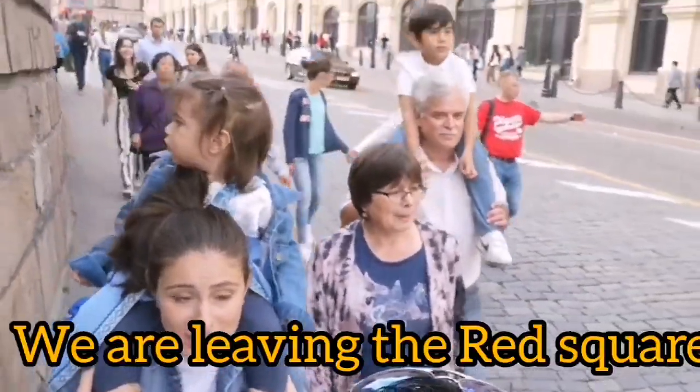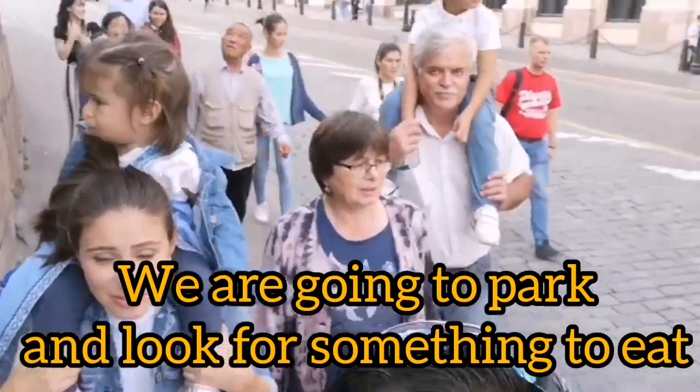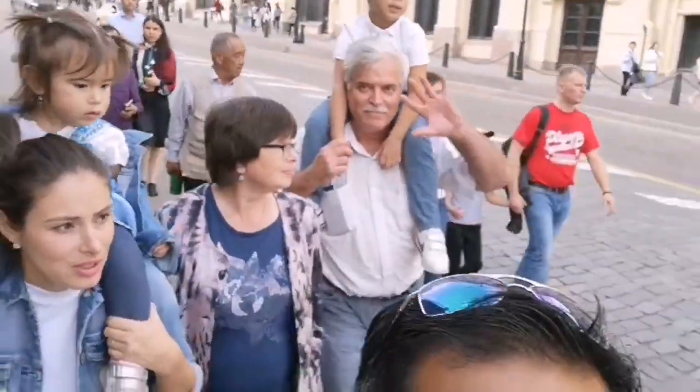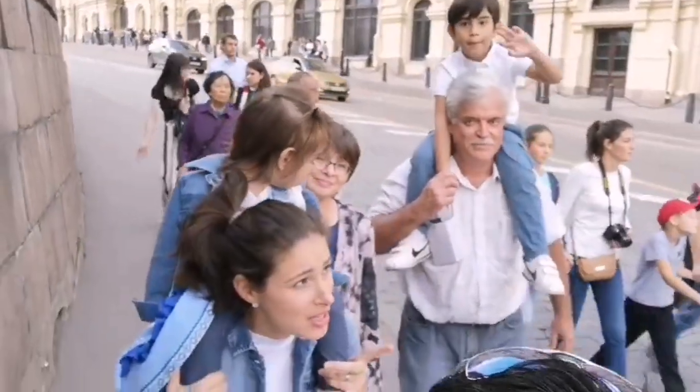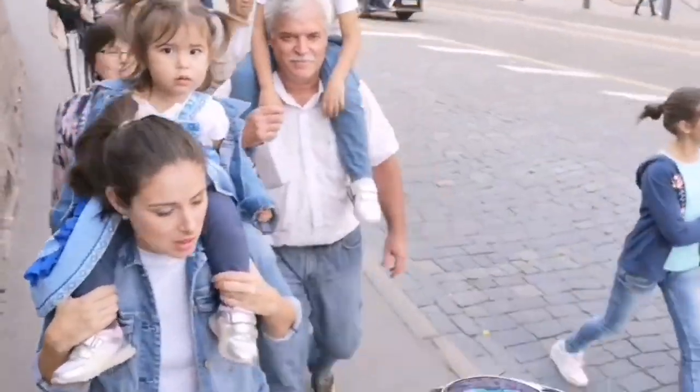We're leaving the Red Square and going into the park to get some food. It's really beautiful here. You can see this one is still the central market, or central mall.